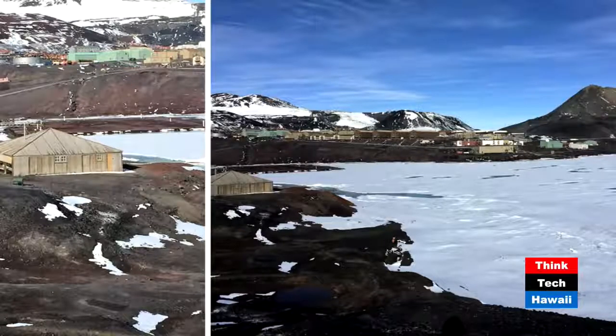So on the left, we can see Discovery Hut, which is where Scott of the Antarctic set off for the South Pole. He set off for the South Pole from this hut, correct? Right, and that's where they lived.